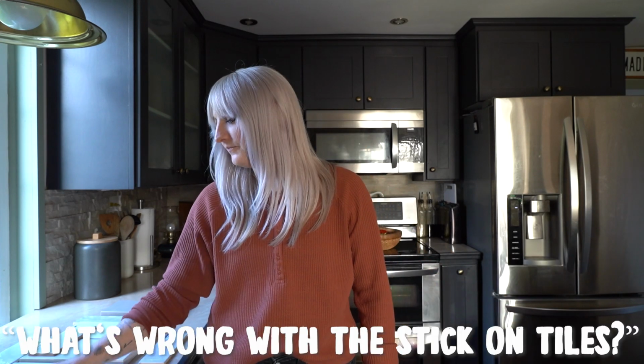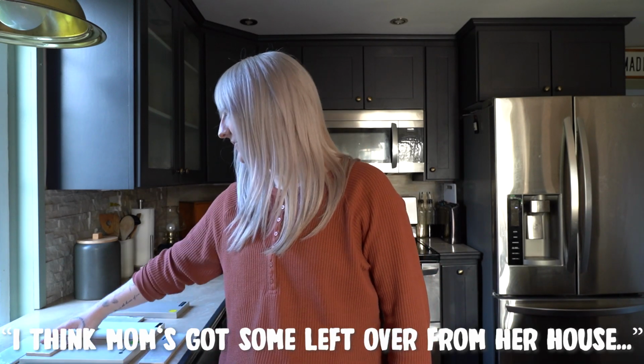What's wrong with the stick-on tiles? I think Mom's got some left over from her house. Stick-on tiles. So I will decide what's going to be the tile. And then this is something I really want to tackle maybe come time January.